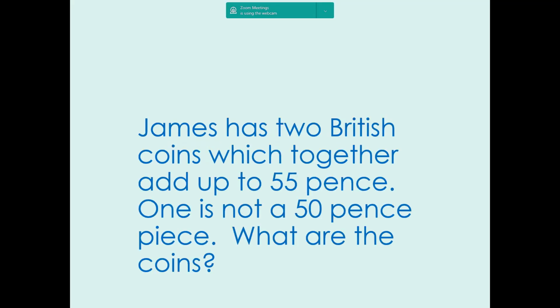James has 2 British coins, which together add up to 55 pence. One is not a 50-pence piece. What are the 2 coins? Do you remember this one, Lena? I wish I could see everybody and get the hands up as to what answers you've got, but there's too many people there and I can't see people anyway.